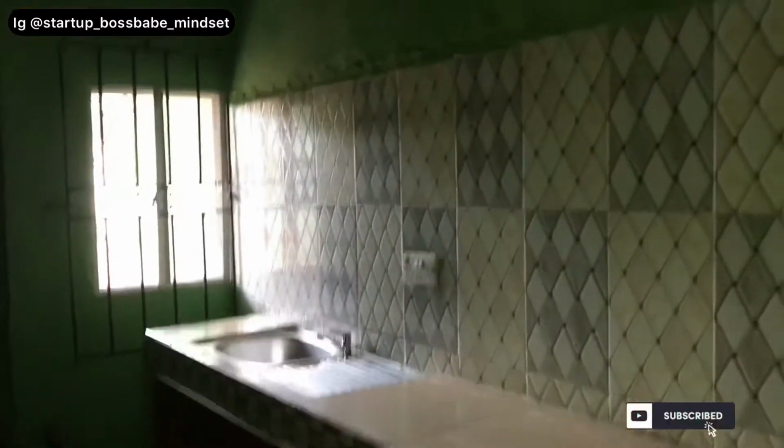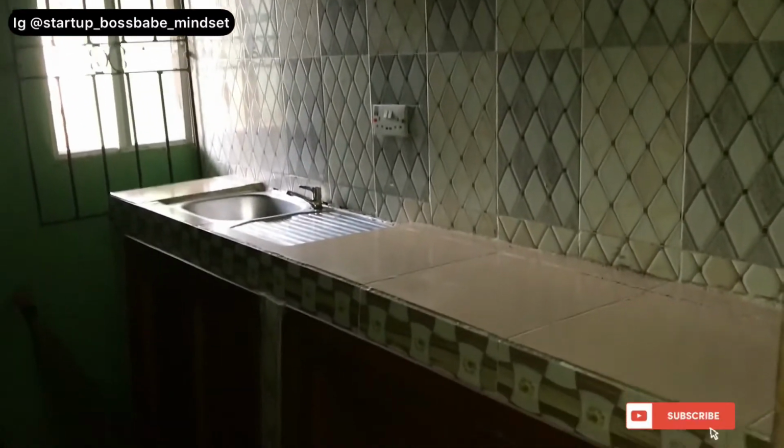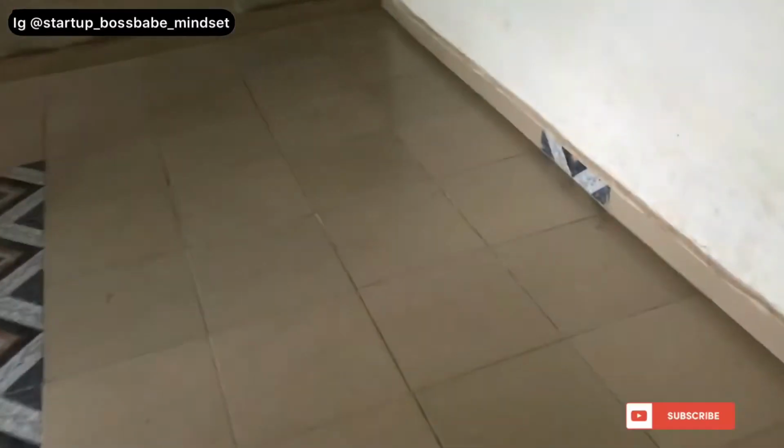This is the kitchen. I was already about to start cleaning, but I just decided to film the video first before I clean the place. That's all there is to show you around this apartment.